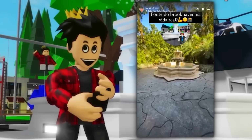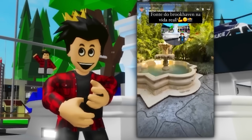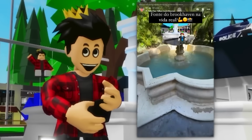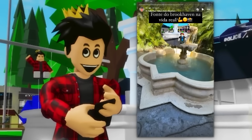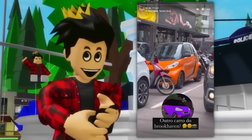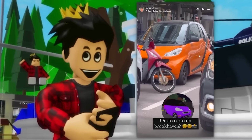Some time ago, I went on a trip and found a fountain that's got to be straight out of Brookhaven. It has the water on the bottom. There's water coming down from it, just like the one in the game. But in this case, it's in real life. Another thing I saw was this little car from Brookhaven, but this one I found was orange colored for some reason, but it looks exactly like it still.